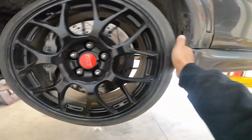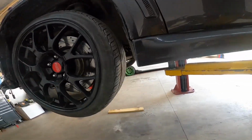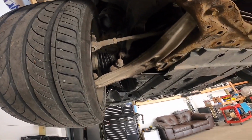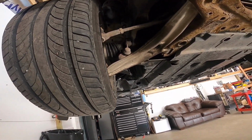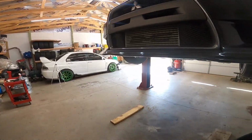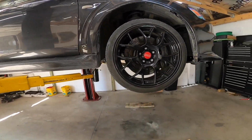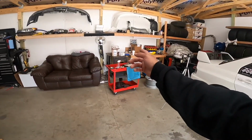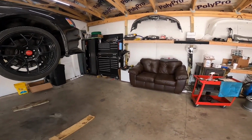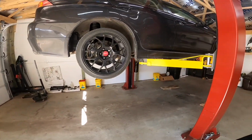Yeah, there's really no slop or anything like that. So I don't know what's going on. So what I'm going to try to do is clean these threads up and see if I can't move that jam nut, because I got my alignment tech telling me that he can't unjam it. So I'm going to just try to mess around with it, and if I actually don't need these inner and outer tie rod ends, then I probably just won't use them. There's no point in changing them if it ain't broken.